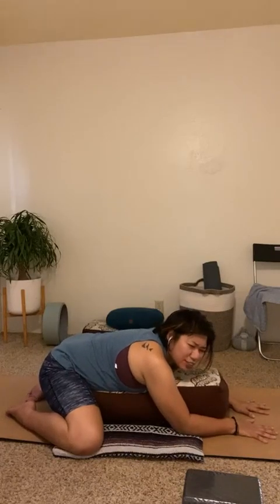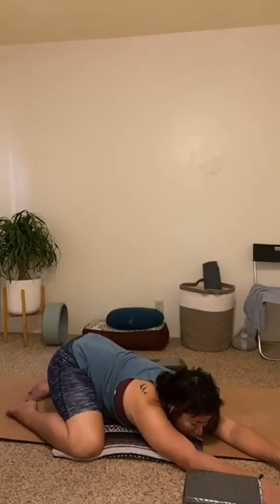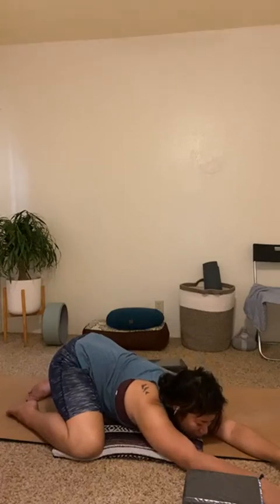Slowly deepen your breath as you try to shift up from your supported child's pose and move that bolster away from you as we lower back down into our child's pose, but moving our fingers or hands to the left side of the mat. First side stretch, child's pose. Noticing the difference it may feel when you're not supported and are supported in this pose.